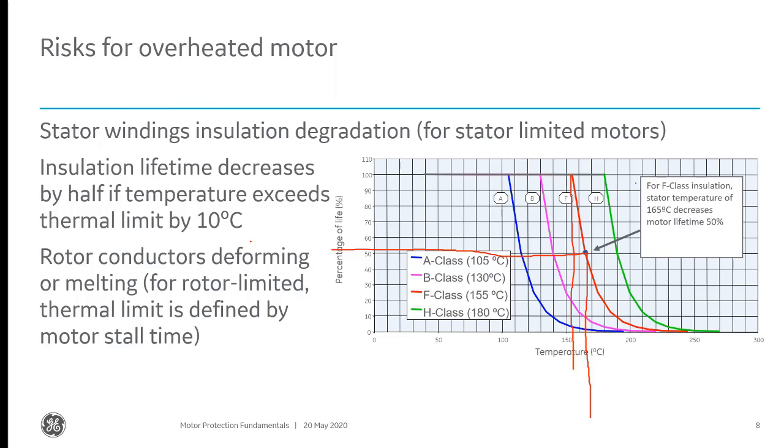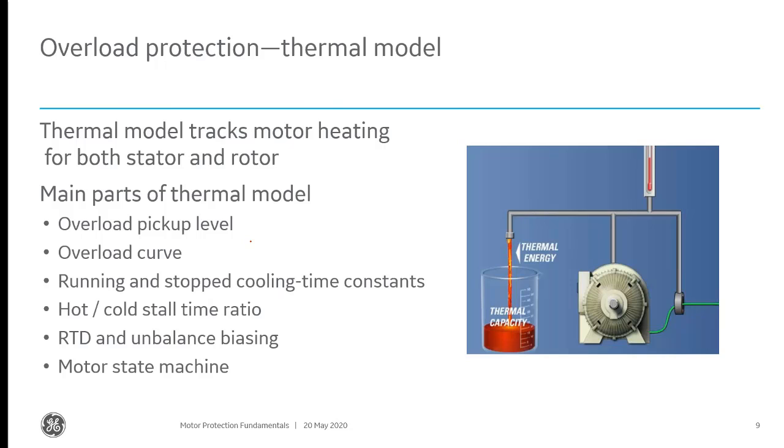Okay, so at the heart of the motor thermal model is this picture that I show right here. What the protective relay does is it builds a thermal model in the relay. It builds that thermal model based on settings and measured quantities. The measured quantity is the current that is flowing into the motor, also the unbalanced current, things of that nature. It might also bias that thermal model based on measured temperature. But basically, what the relay then does is it builds a thermal capacity used based on that thermal model.